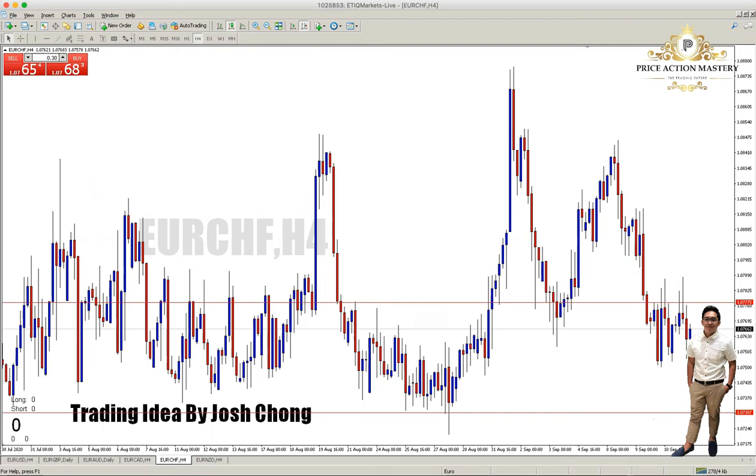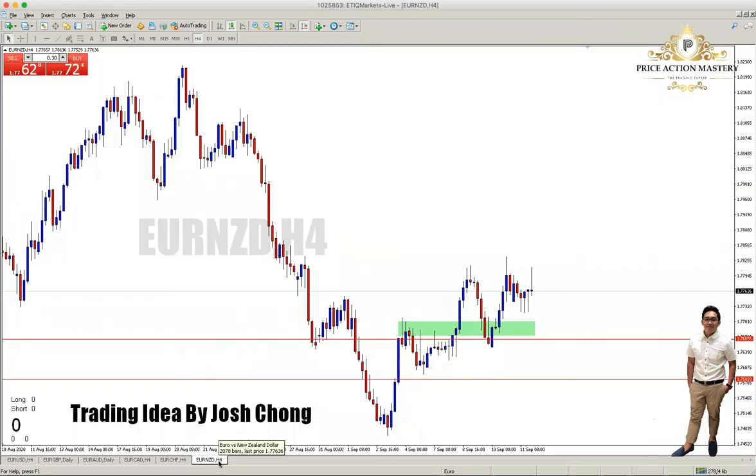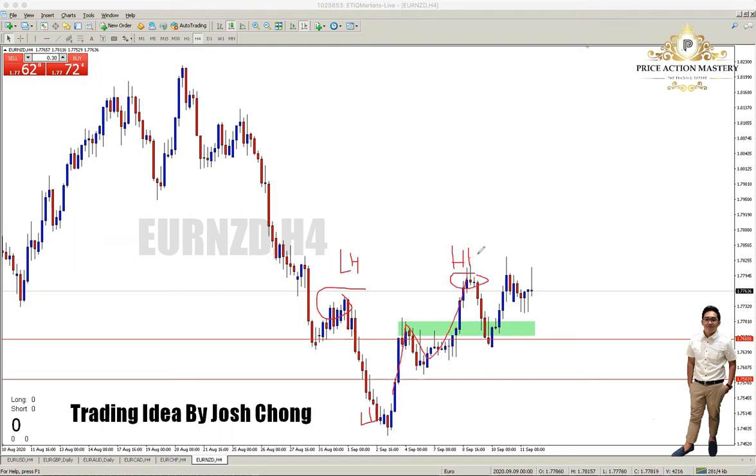Next will be Euro New Zealand. A buy is better than a sell. Why? As we can see, this is a so-called lower high and lower low, but the market broke and formed a higher high. You guys see, it formed a higher high. That's why we can see an upside exposure.